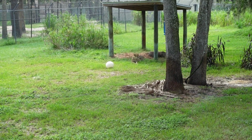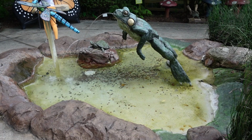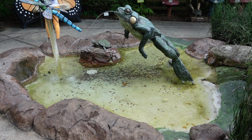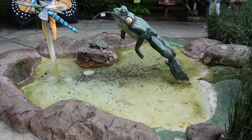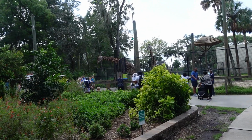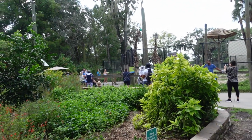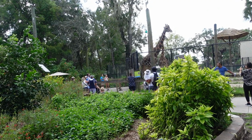Cheetahs are about and relaxing. Between the two trees, you see the cheetah laying down, taking a nap. Look at the pool. The frog. Gemma wants to jump in. There is a splash pad Gemma can jump into further along if she wants to. And you can do feeding a giraffe here. A couple of dollars a piece of lettuce or something. Assuming the giraffe wants to cooperate, of course.